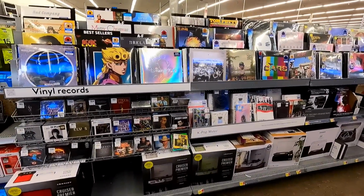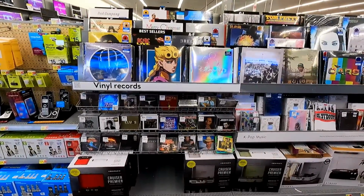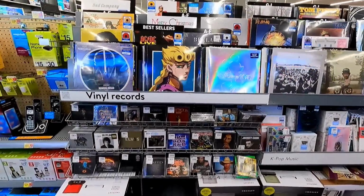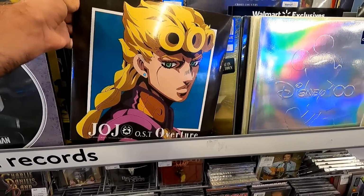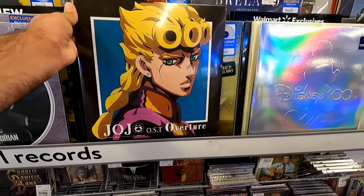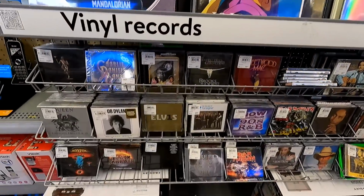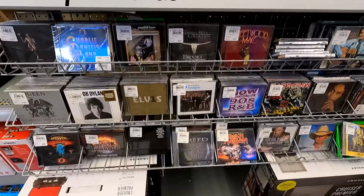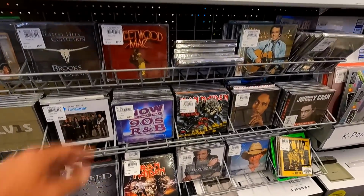Now, the music selection is not nearly as large. They've got a handful of vinyl records, and they also do have CDs, and they have stuff besides Taylor Swift. I did notice they have a lot of soundtracks on record here. But yeah, down here are the CDs, and yep, definitely a lot more than Taylor Swift. Not a huge selection, but at least there's some classics here.